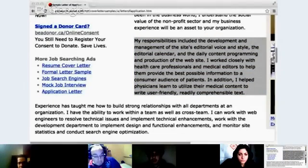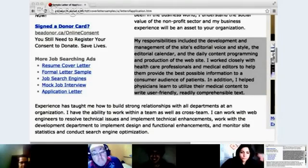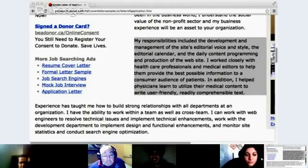Yeah, you could put shall be. I never use shall. Shall is such a funny word, but it's old-fashioned to me. But you could put shall be.